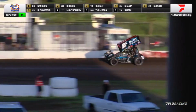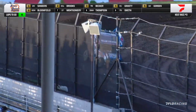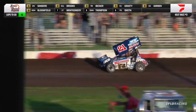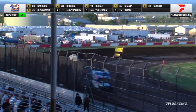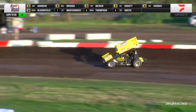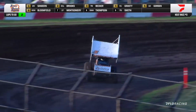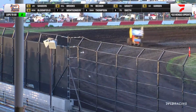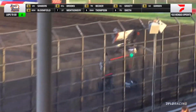Currently 11.524 second laps being turned by the 2X of Sanders. Halfway home, 4 down, 4 to go. A little bit of smoke now out of Caleb Montgomery's 17 car to the inside. Montgomery in the 7th spot. Back up front, 6 laps down. Sanders with the old chop suey off turn 4. White flag in the air, 1 to go.